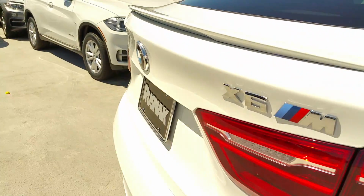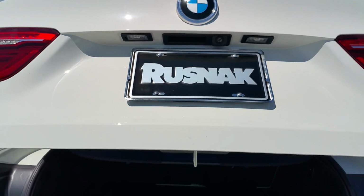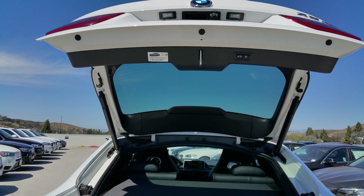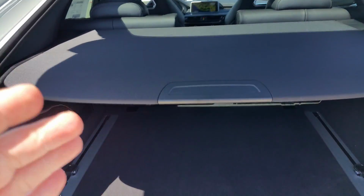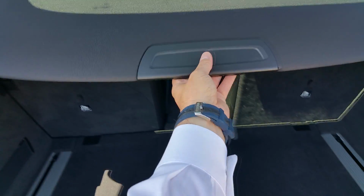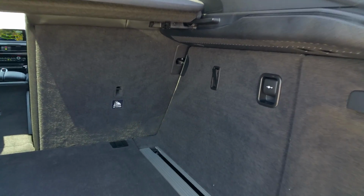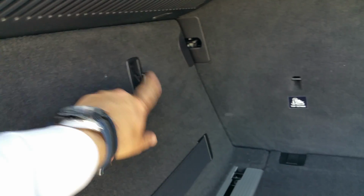Let's go on and head back here to the back. There is 4 settings for this rear door, so if it does go up too high, you can set it at a lower height. That way it's easier to reach, or if you don't hit the garage door, parking it inside. Security shade comes completely out. But great storage, guys. It's deep, actually. So you can stack a lot of stuff. Charging port. Got hooks on both sides.